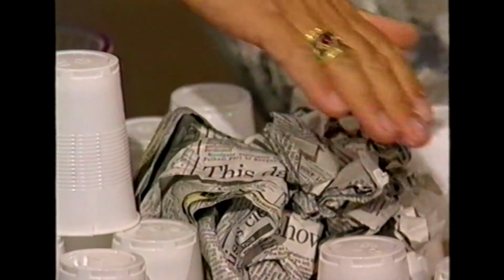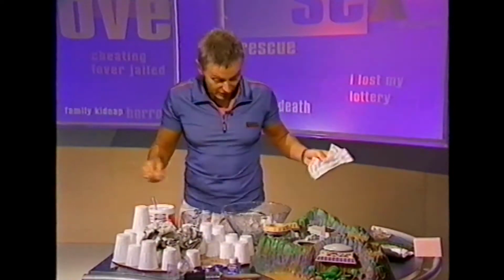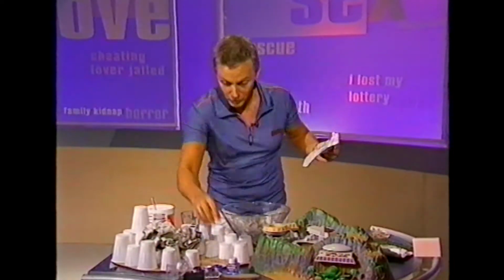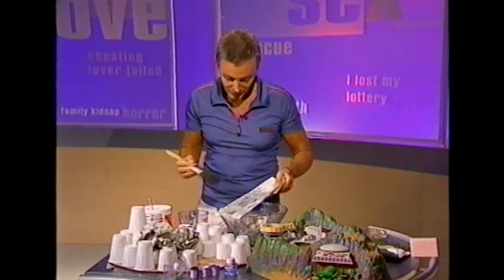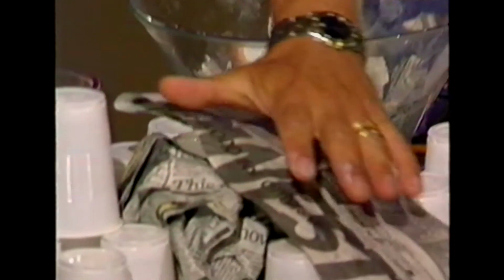And if you want to create some nice smooth surfaces, then use some bigger pieces and just use the paste again. Here's my other paste brush. Just smooth on some nice pieces like that, and then you can lay those over the top of the island.